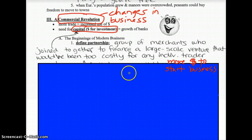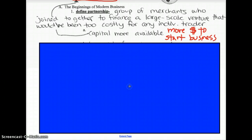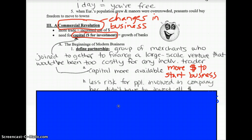So the benefits of partnerships were, A, there was more money to start the business. There was more capital for the business. All right, if you put two people together. If I have only $5,000 in my life savings, I could use all of that. Or if I had a partner, maybe I'm going to use $3,000 and they're going to use $3,000 and together we're going to have more than I would have had on my own if only the $5,000. All right, so that's helpful.